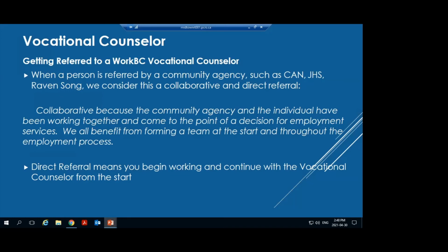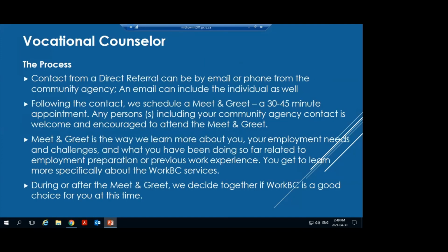Just like the clients who self-referred and disclosed that they require disability support, direct referrals also come directly to the vocational counselor, and we begin working and continue working with the client from the very start. So the process of this direct referral is the community agency would reach out to our vocational counselors, either by phone or email. And usually emails include the individual as well.